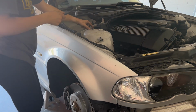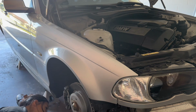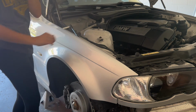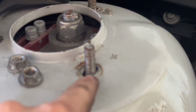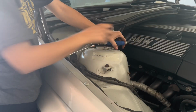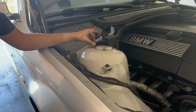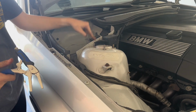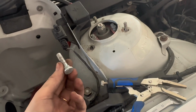Why are you not loosening? Are you stripped? Oh my god. I was trying to get this nut off and I honestly thought it was stripped at the bottom, kind of like how that one was, but it is the whole stud moving. There we go. The stud is out of the top hat. Are you serious? Well, at least I can take it out now.